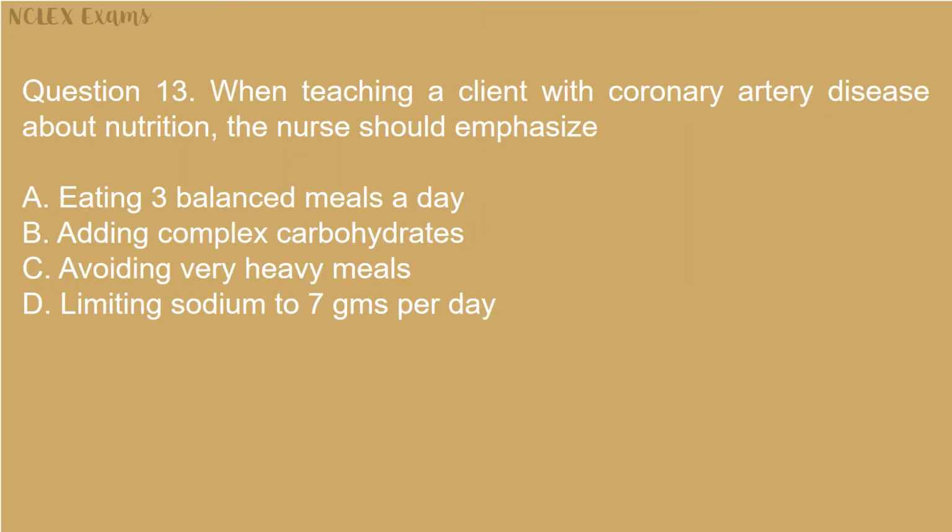Question 13. When teaching a client with coronary artery disease about nutrition, the nurse should emphasize: A. Eating 3 balanced meals a day. B. Adding complex carbohydrates. C. Avoiding very heavy meals. D. Limiting sodium to 7 grams per day.